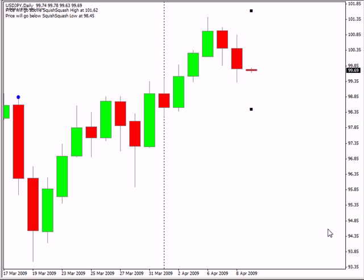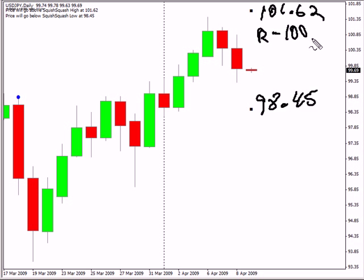We are looking at the US Japanese yen pair. This particular pair closed down today and is starting to move sideways. The bias is sideways currently. We are expecting this pair to move potentially as high as 101.62 and possibly as low as 98.45. Definitely look for some resistance around 140, and look for some support around 99.31 in this particular pair.